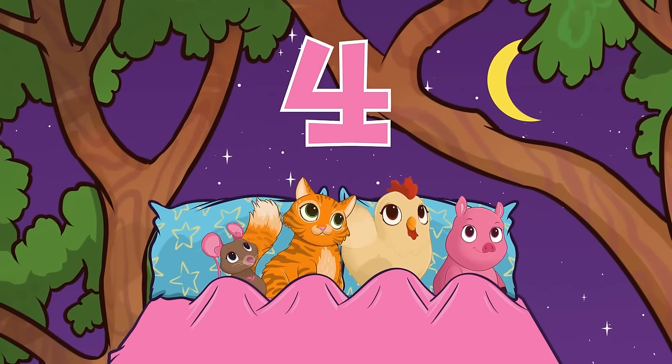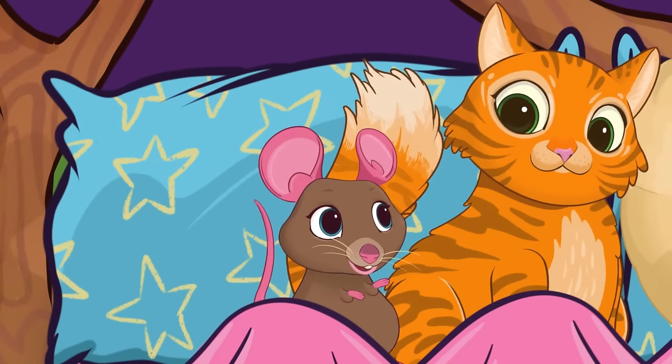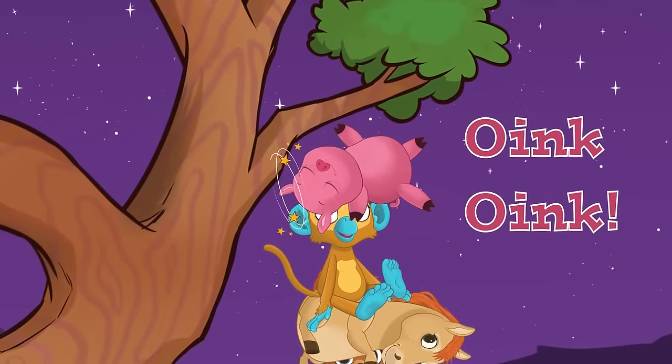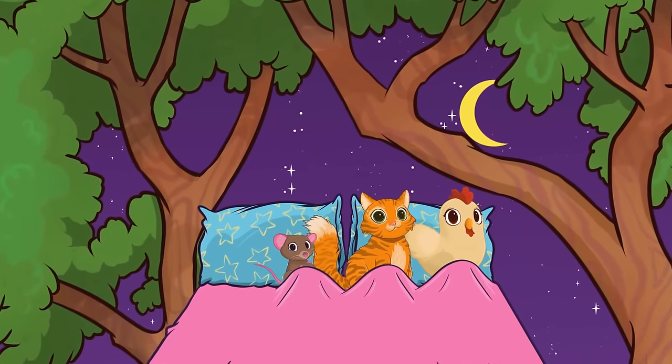There were four in the bed and the little mouse said, "Roll over, squeak, roll over, squeak, squeak." So they all rolled over and the pig fell out. "Oink, oink," it said as it bumped its head. "Oink, oink, oink, oink." And now there are three in bed.